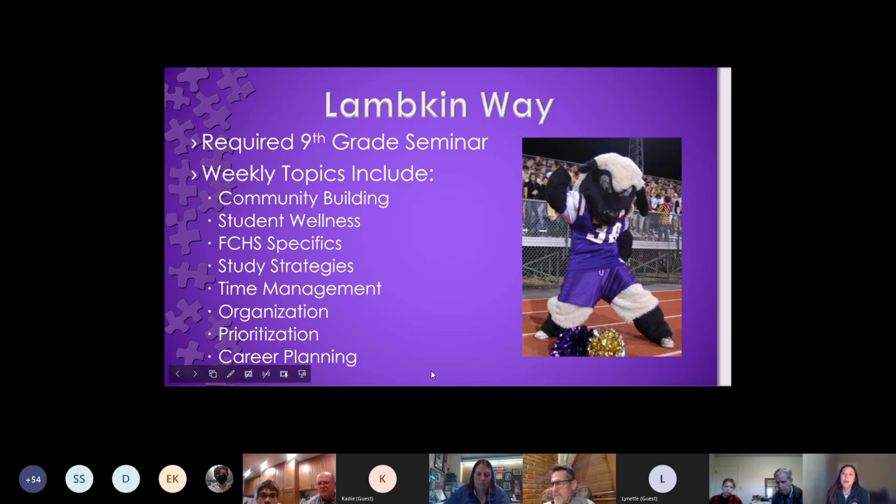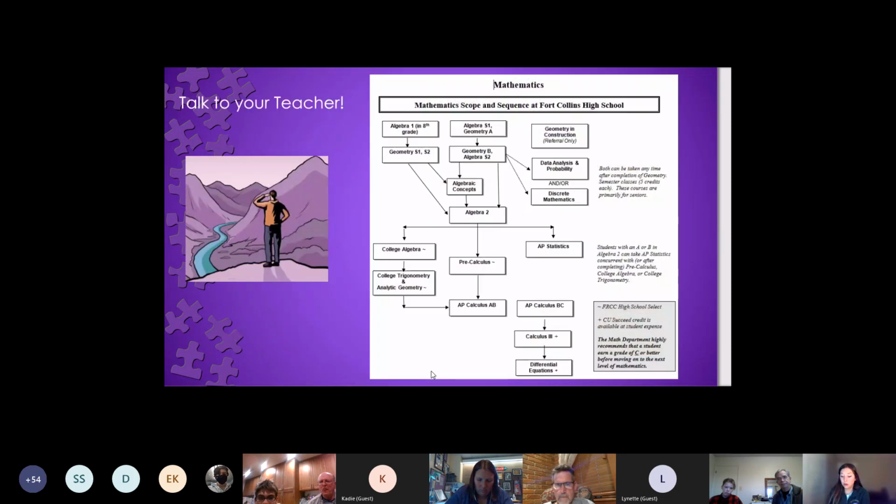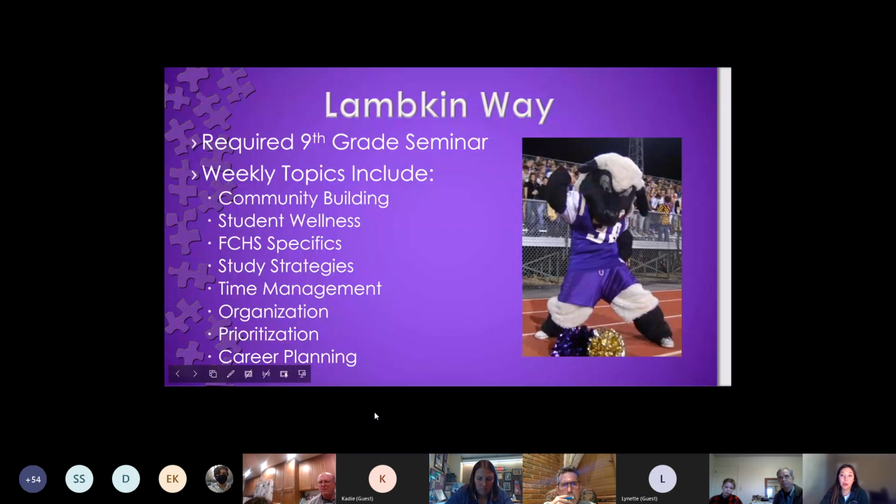Okay, so Lampkin Way. As I talked about, it is not on your sheet and you can't select it. That is going to be a course that we will just automatically sign all students up for. It's going to be first semester. Some days it'll be just a study hall where you'll be able to work on your homework and study as much as you want. Other times we will have us as counselors come in and introduce ourselves, do a little talk about maybe studying strategies, time management, organization. We'll also do a little bit of career and college planning in this course.